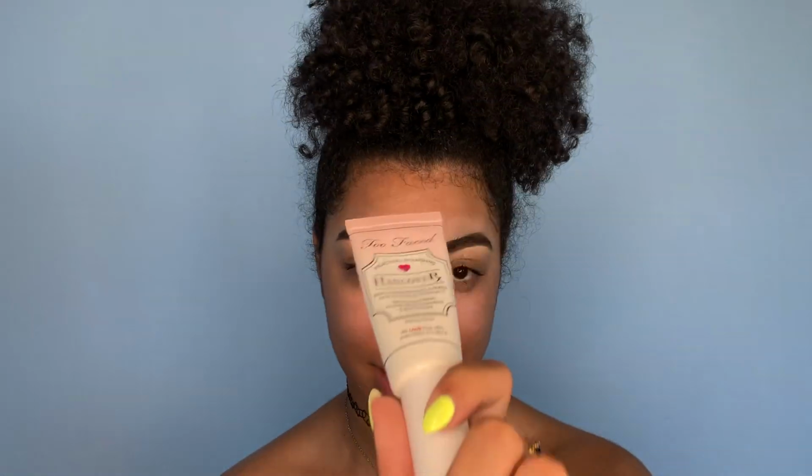Moral of the story is Too Faced Hangover RX Primer. Bomb. I've already spoken well about this primer, and this is the primer that I primarily use. I feel like it balances the moisture that I already have in my face and helps moisturize even more, if that makes any sense at all. It's really moisturizing. It has coconut water in it. I think water is one of the first ingredients.